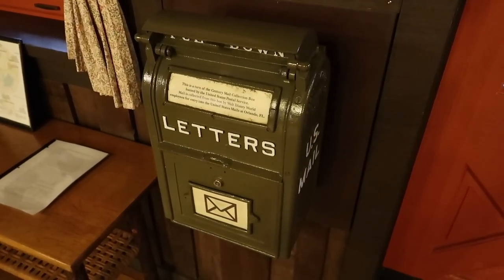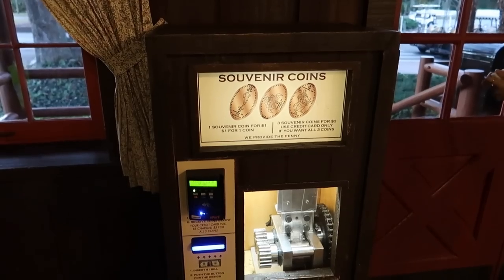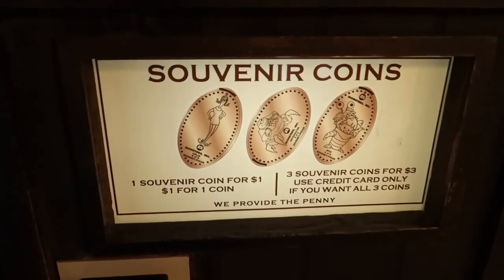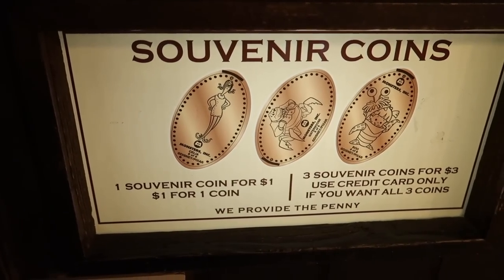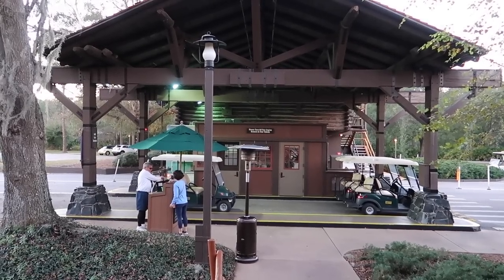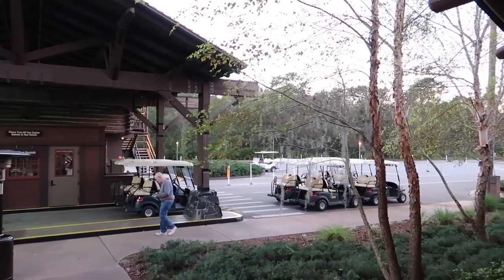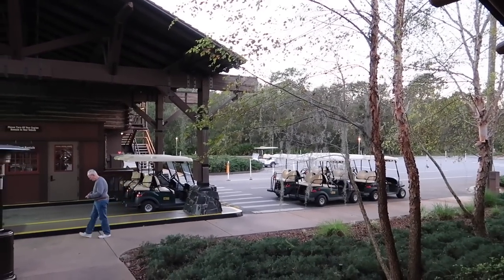We can mail your postcards. Check them out. And a souvenir coins machine right here in the lobby. It's Monsters, Inc. And outside the other door of this place, they have the golf cart rentals. This is where you would pick up your golf cart. Yeah, you can rent these.